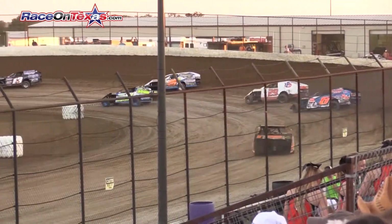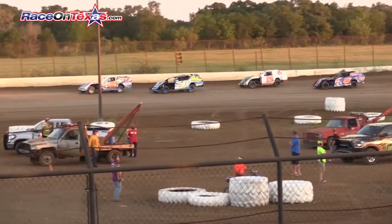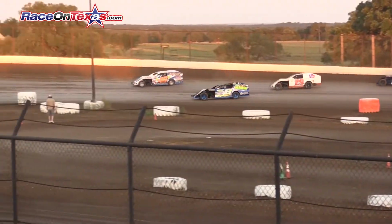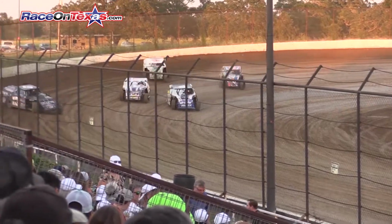Looks good right now. The cushion a little bit lower over in 1 and 2, but I tell you what, 3 and 4 is almost right up against the wall already. But right now, looking pretty good. Out front, the 13 of Jerry Frederick. Oh, he got real tight in the center. Going to lose some ground.